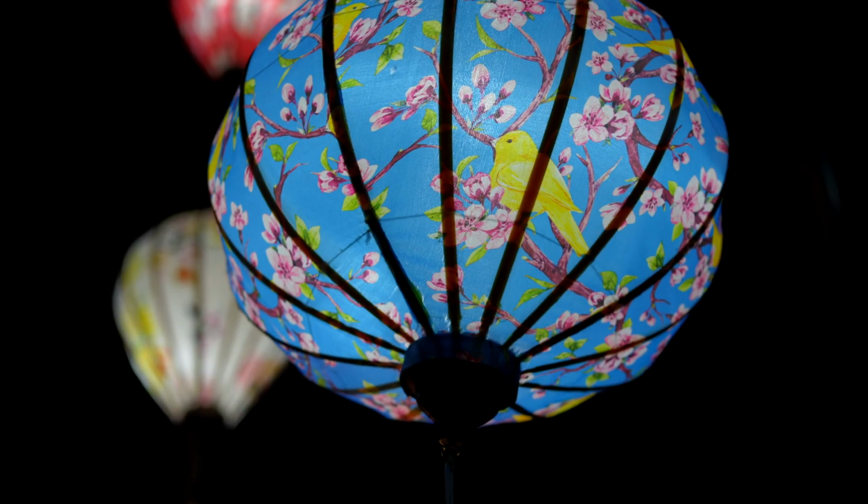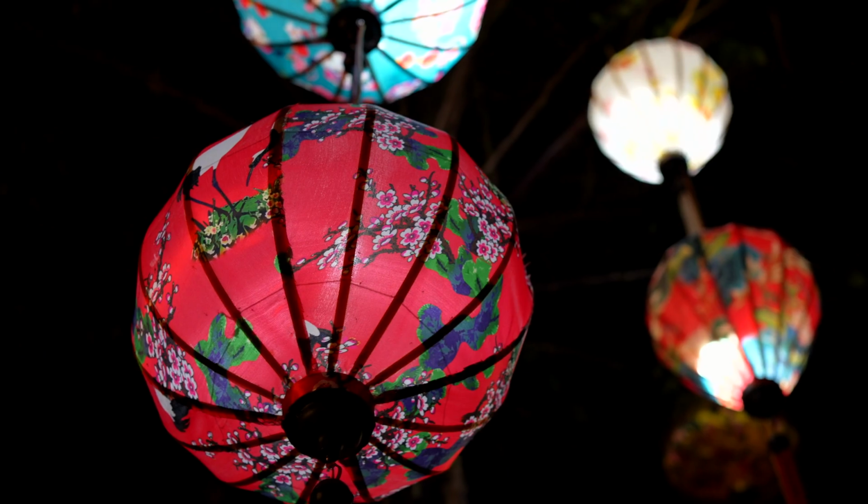I just saw a beautiful sunset here at Hang Mua. It was so pretty. There was probably like 200 people up here. Yeah. That was surprising. It's a tight space. On the way down after sunset, you'll see so many beautiful lit up lanterns because now it's dark.